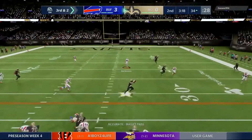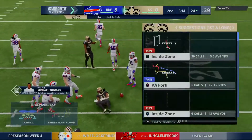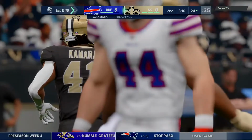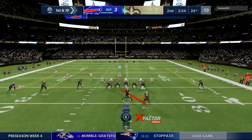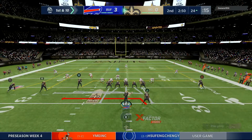Out of the gun, Hill. Out of the backfield, that's complete to Kamara. And he's got a first down as a tackle made at the Bills' 24-yard line. 10 yards, good for the Saints, first down. This offense finding its legs now. Here's another 1st and 10.